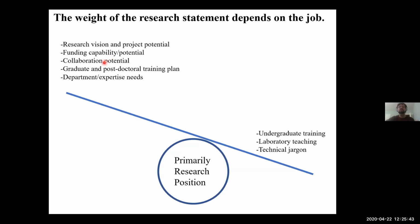What's your collaboration potential? We'll talk a little bit about how to tailor your statement to each department, but who in your department might you be able to get off the ground with right away, in year 1? Oh, I know that this person in this department is working on this. Well, I can help with that. Or maybe they can help me with my project and we can get a paper out, write a grant together. You might be able to bring that up.